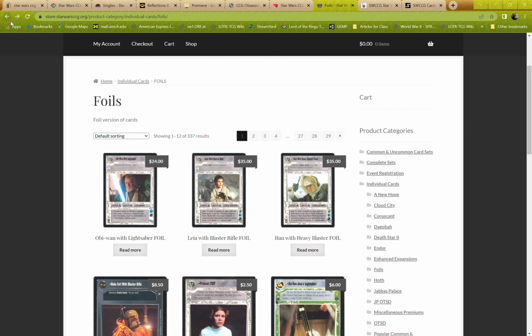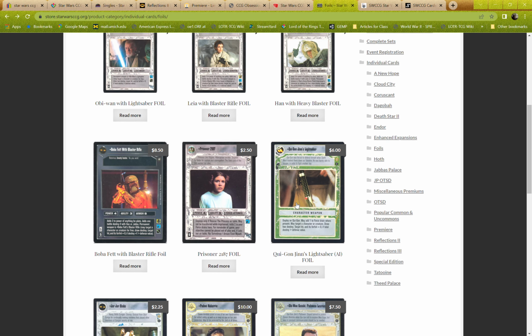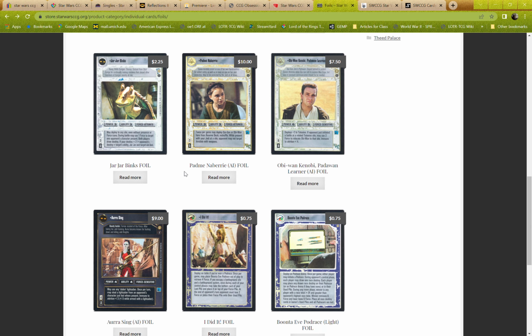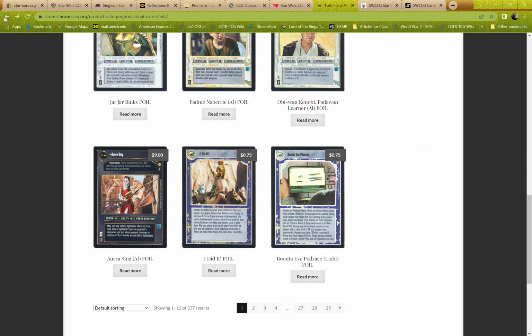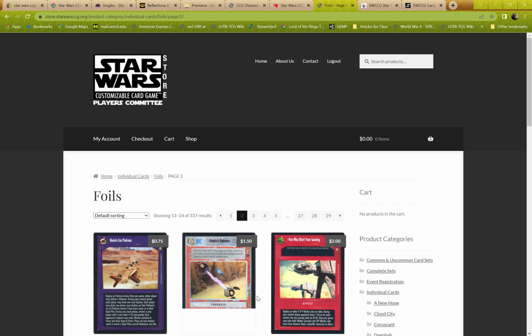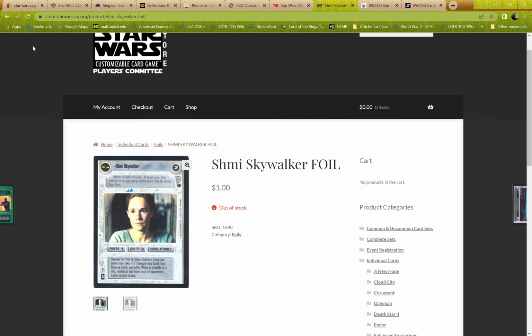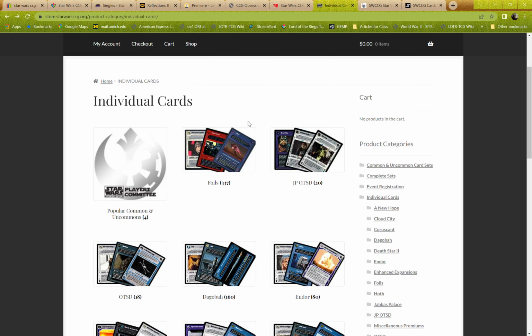Leia blaster rifle foil for 35, out of stock. Okay, so this one might be kind of out of stock. So this might not be the best place to go just because of the stock issues. It looks like most stuff is out of stock, sad face. So I just reference this because it's run by the PC, and I think that those guys are really great and have a great mission, but it looks like kind of everything's out of stock here. So maybe not the best one to go to.